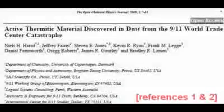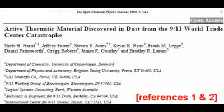I've been asked to comment on the claim that an unreacted thermite material was found in the debris of the World Trade Center buildings. In particular, I've been asked to address this paper, which was published in the Open Chemical Physics Journal. The paper concludes with this statement.